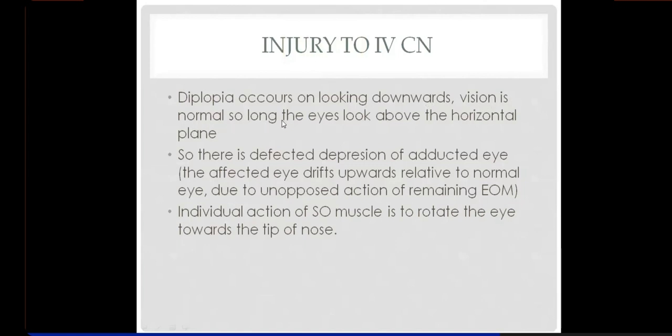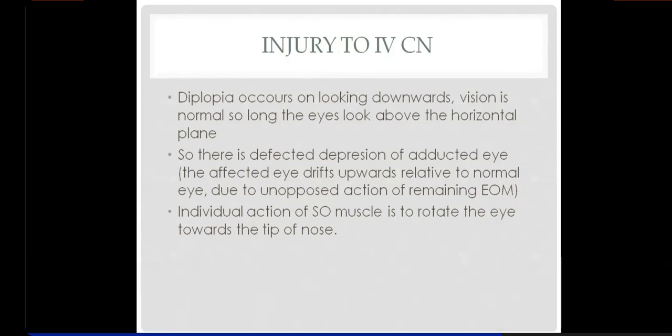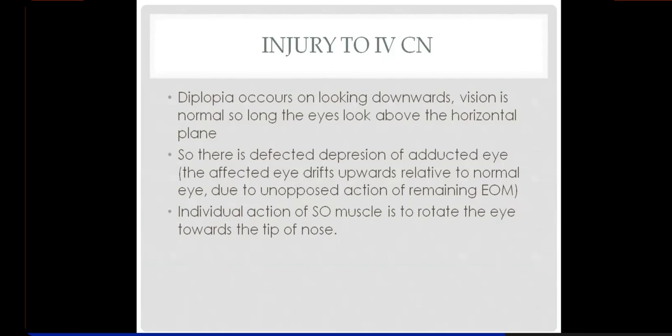Vision is normal so long as the eyes look above the horizontal plane, because above the horizontal plane, however much we look, there is no role of superior oblique. You have seen the insertion of superior oblique. It passes above the eyeball and attaches posteriorly. So when it contracts, it will dip down the eyeball, meaning the pupil will be turned downwards. So it has no role in upward movement of the eyeball. So when you're looking above, there is no diplopia, and apparently there's no squint when somebody sees you from the front.